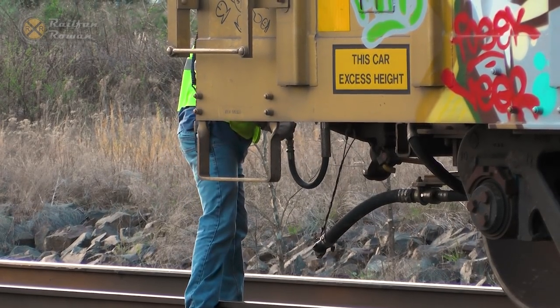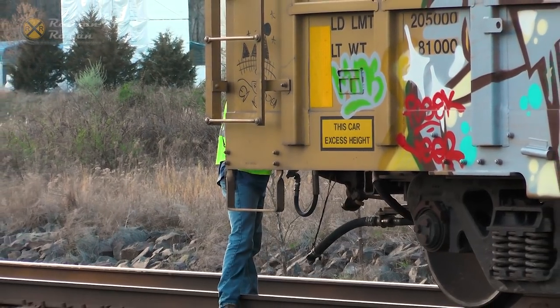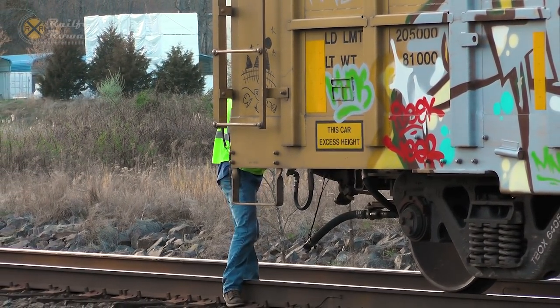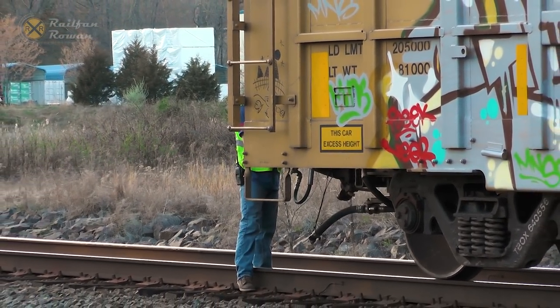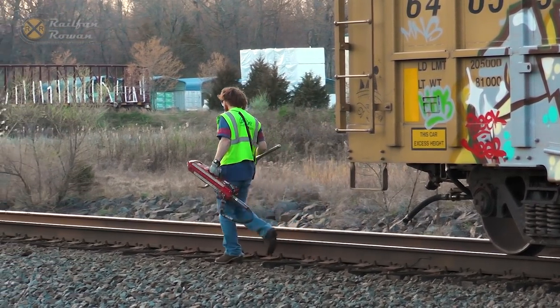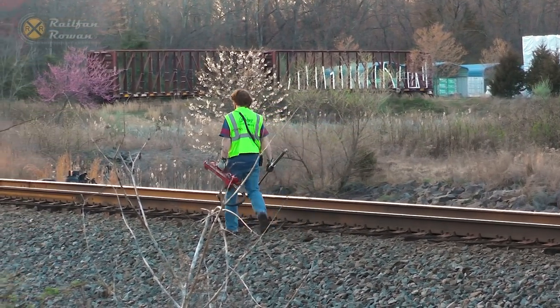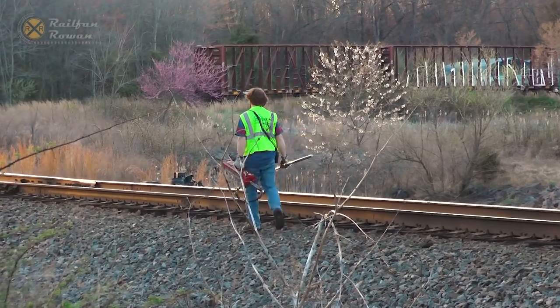An EOT, or end-of-train device, with the characteristic flashing red light at the back, is used to transmit air brake pressure to the front end as well as other data. Since this yellow boxcar will not end up being the rear of the train by the time the train returns to Manassas, the conductor is currently removing that and will place it trackside until they've built their train fully.